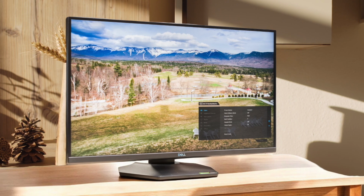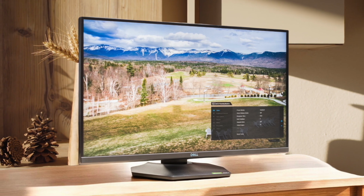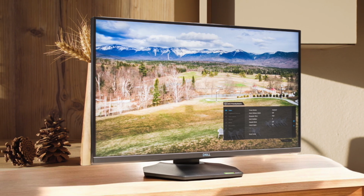However, I wouldn't recommend it if you're looking for amazing HDR performance or if you game primarily in dark rooms, as the contrast isn't great and blacks look more gray than black. It's also missing extras like USB ports or even an audio jack. But if you just want a reliable, no-nonsense gaming monitor with good performance, this is an excellent choice.